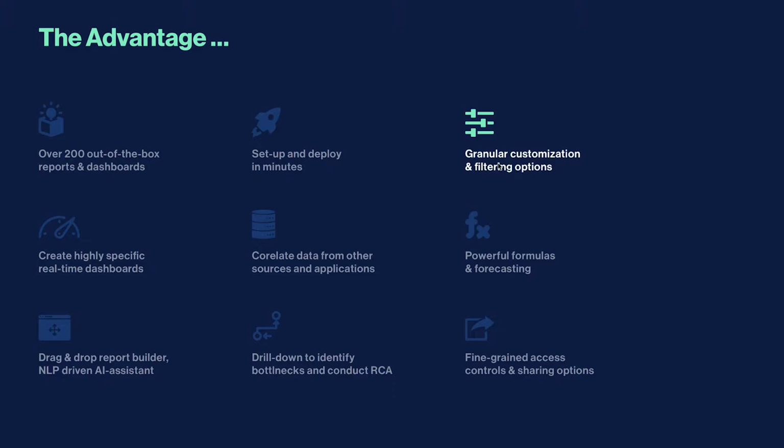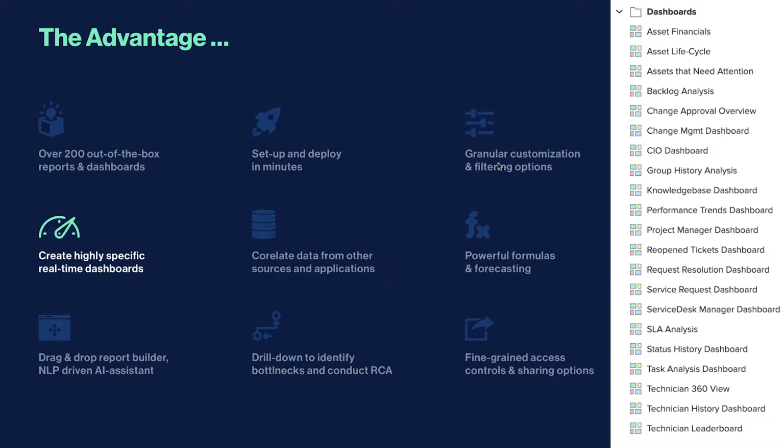With highly detailed customization and filtering options, Advanced Analytics gives both amateurs and power users the high level of functionality and flexibility that they require. You also have the ability to create highly specific role-based or function-based dashboards, all of which are powered by the data generated in your help desk. This is over and above the out-of-the-box dashboards that you get. So the dashboards that you see on the screen right now are available to you as is, or you can go ahead and manipulate them to suit your specific needs.